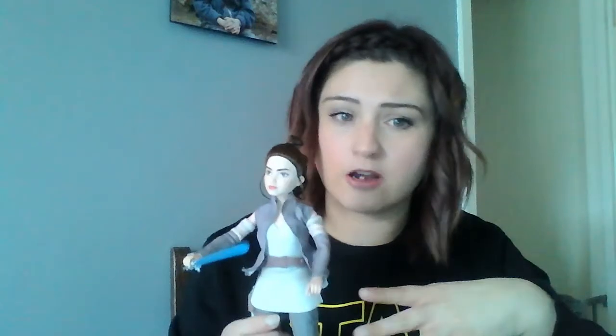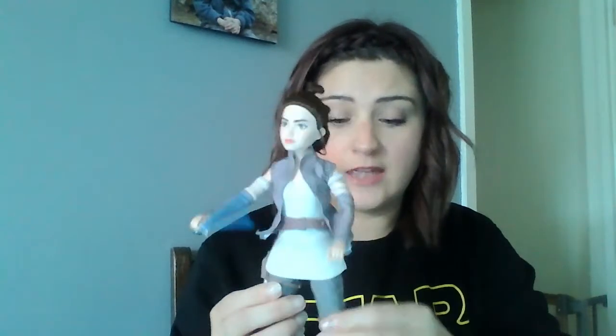So they're really nice. I like them. The trousers are just plastic moulding. They don't actually come off. They're part of her. These are not Barbie dolls. These are not like the Mattel Barbie dolls. They're called action dolls. The idea behind the action dolls is they actually have an action.